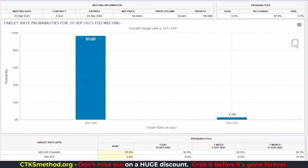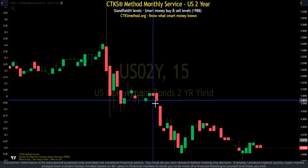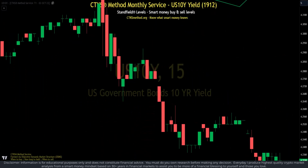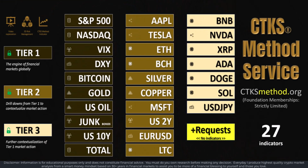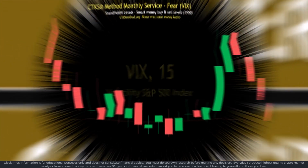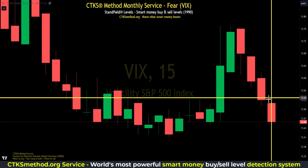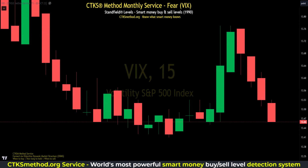The next FOMC meeting is in around 6 days, and there's currently a 97% probability that the Fed doesn't increase the federal funds rate. This has caused the US 2-year yield to drop, as well as the US 10-year yield. We're looking through the Tier 1, Tier 2 and Tier 3 charts because all markets are intercorrelated and interconnected. The drop-off in the US 2-year yield and the US 10-year yield is causing the fear gauge of the main market, the VIX, to fall.